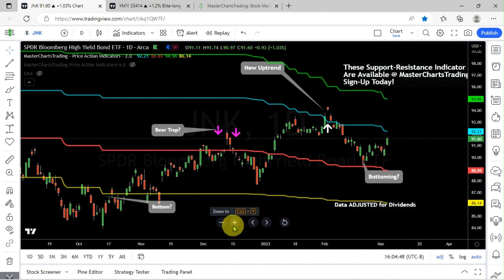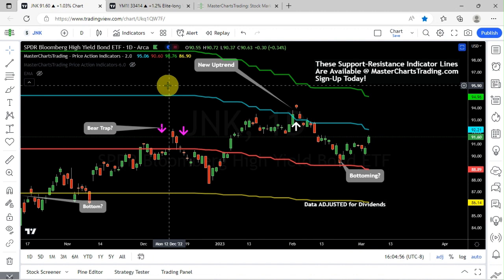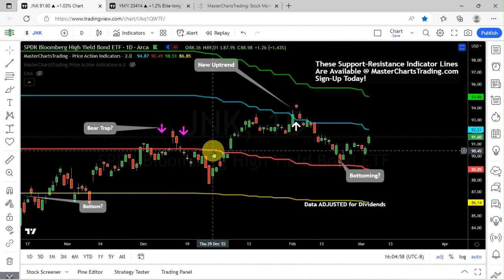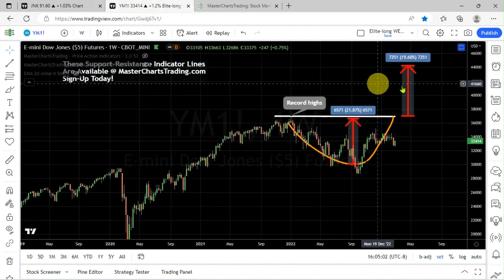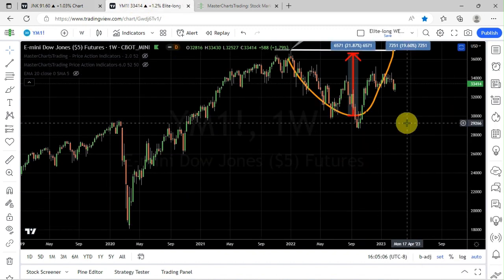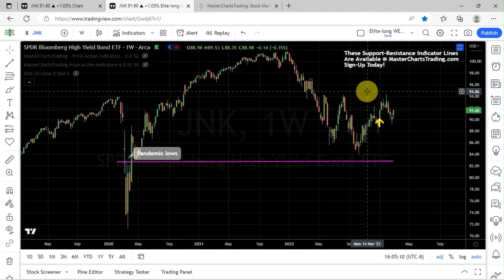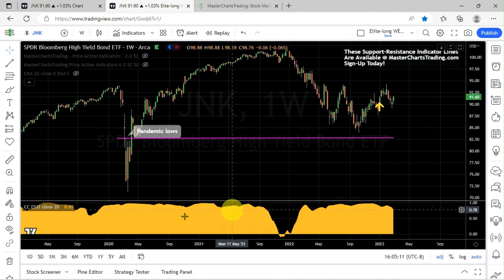To back this whole theory up, I'm looking right now at junk debt, the high yield bonds ETF, ticker symbol JNK. The reason I look at high yield bonds is because of the correlations between high yield bonds and stocks. So we can look at high yield bonds on the weekly time frame.